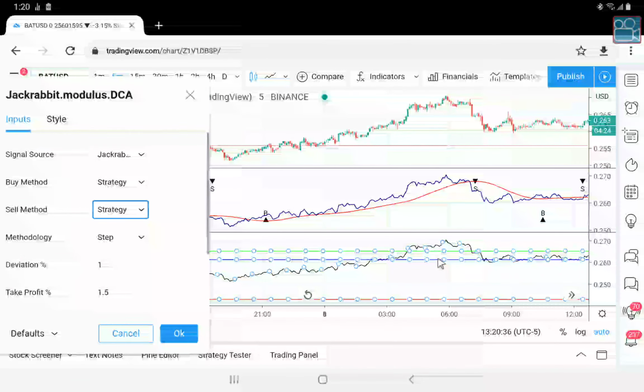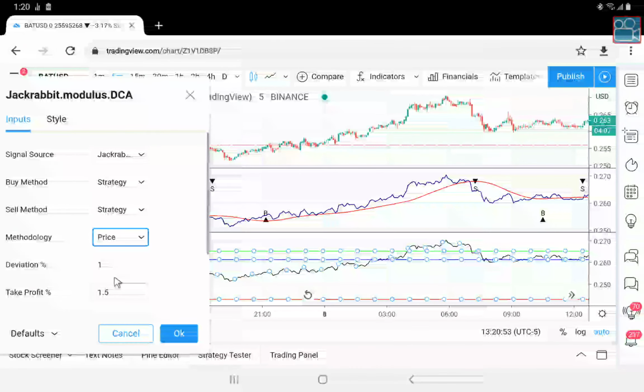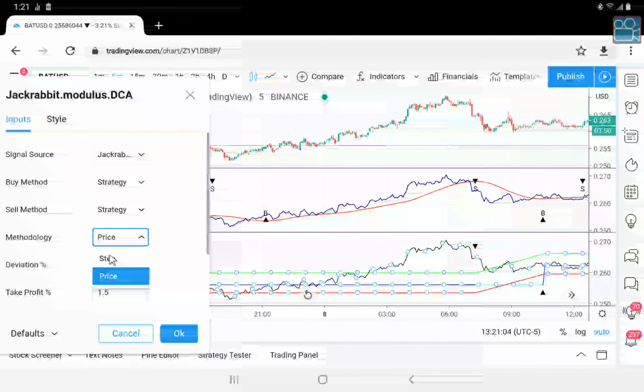Actually, it wouldn't have even exited here because the strategy didn't show it. So that's an interesting side effect you want to be aware of. Now you can also play with the price settings. Your budget will be higher, but you can get some interesting profits here. So there are things to be aware of when you're testing.